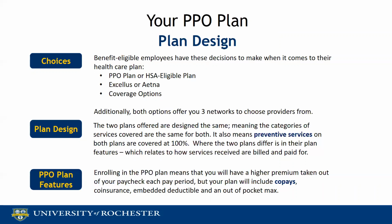Since the plan includes copays, this means that the premium or rate you pay for your health care out of every paycheck with this plan compared to the HSA eligible plan is higher. And the health plan comparison chart will help you understand that better.